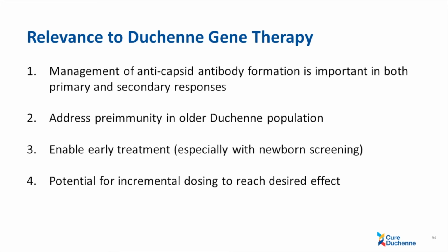It enables early treatment as other approved therapies become available. Newborn screening will begin for Duchenne. And then it is an interesting opportunity to lessen side effects by doing incremental dosing to reach a desired effect, rather than the notion that the drug has to be given all at once. This would be more like a conventional drug therapy, which, only in a study we recently did in Florida, has this ever been shown before in humans, to give repeated dosing of AAV.